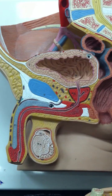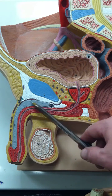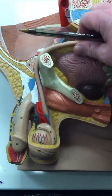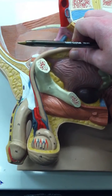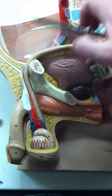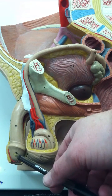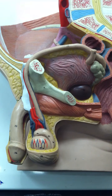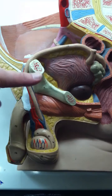When we have it open like this, and arrows or stickers are indicating these specific regions, you'd be looking for one of the erectile tissues. But if it's back together and intact like this, and an arrow or something is indicating the structure here, that would indicate the penis or the glans of the penis. So that's an external description versus an internal description. I'm going to switch to the other style of the male model in just a second so you can see it.